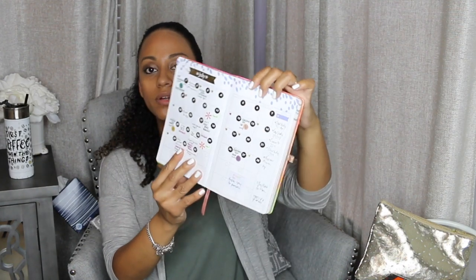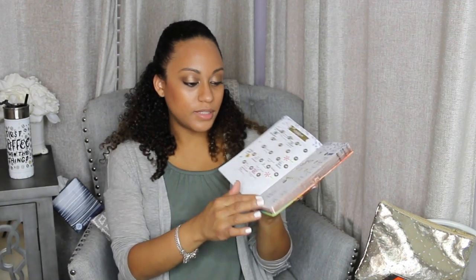This is an example of one of my weeks. I use some stickers on there for when case studies, other assignments, and exams are due. This is the month overview, and then I use some sticky notes there.